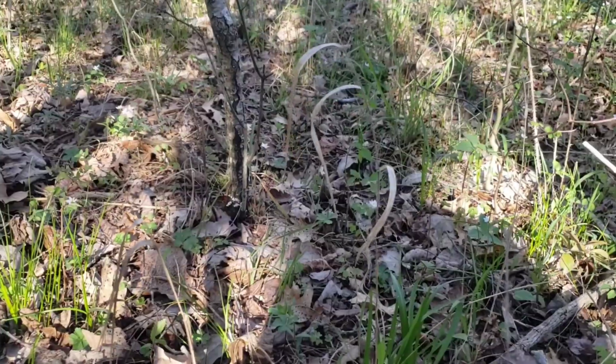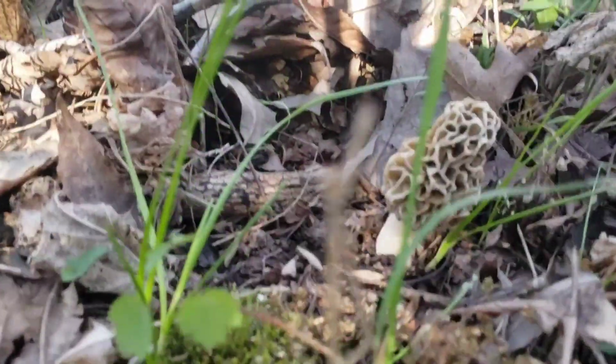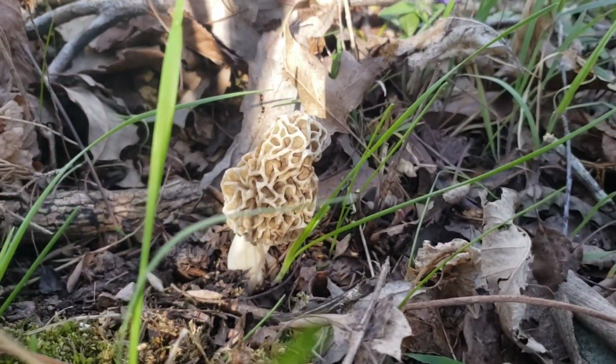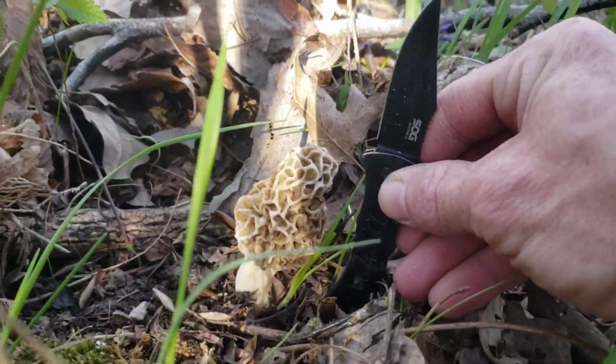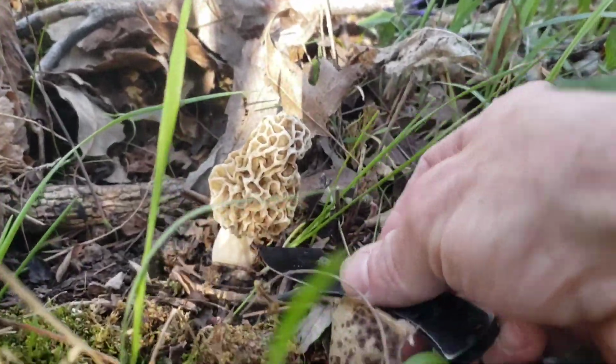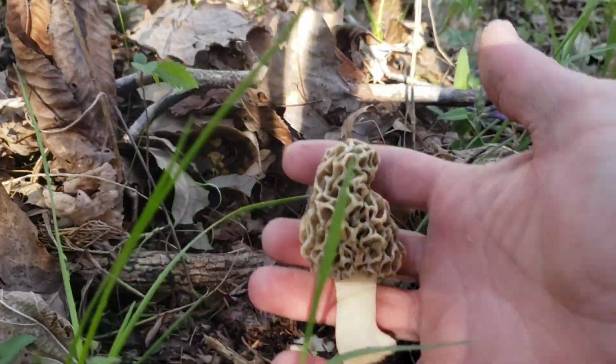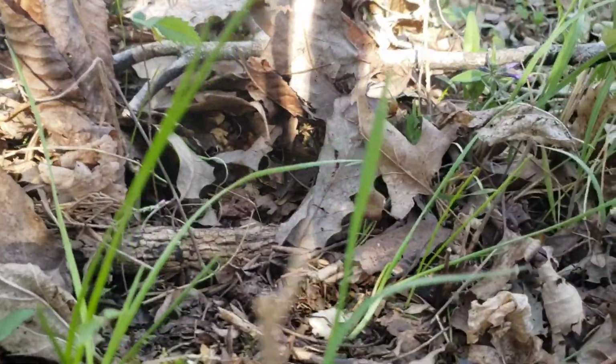But alright, I'm going to get you guys flipped around and let you check this one out. Alright guys, here's the 4th one we had found. I mean, that's a pretty nice mushroom right there, next to the knife. Well, we're going to go ahead and cut it off and take it with us. Not bad at all.